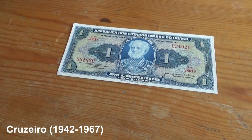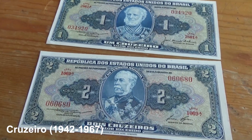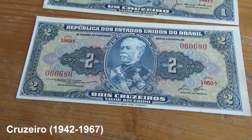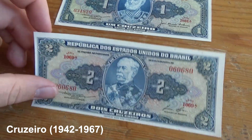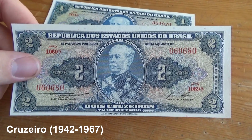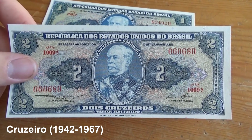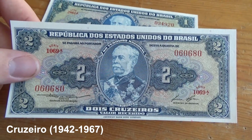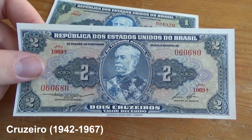We are moving on from the one Cruzeiro to the two Cruzeiro, which is similar in design. This one was also produced by the American Banknote Company, and it was from 1958. An interesting fact to note is that with the two Cruzeiro notes there were actually two printers: the American Banknote Company and Thomas De La Rue, I believe, a British printer, who also printed the two Cruzeiro banknotes, for some of these issues at the same time even.